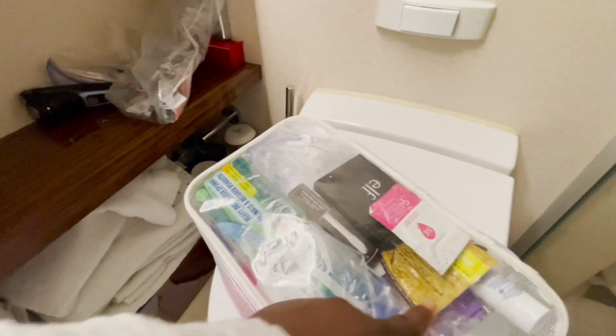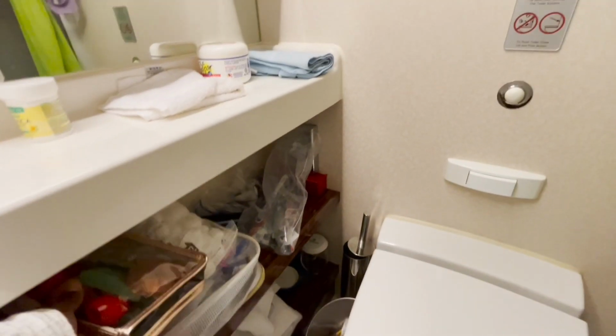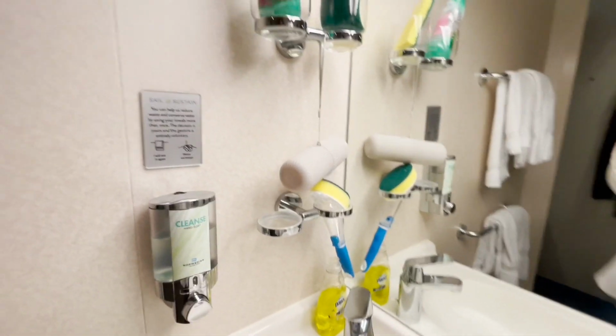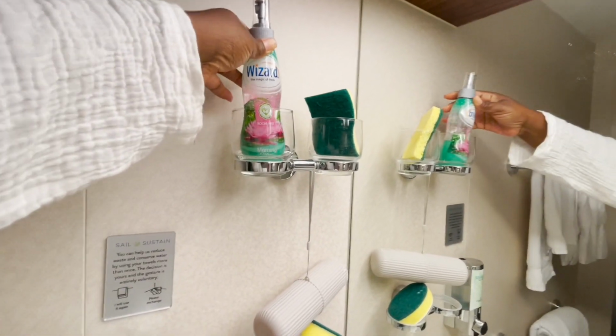I brought sponges, tea. So I just packed up one bag that just had a bunch of random stuff in it. And I put the trash can here. The trash can is usually in the room, but I like to have it hidden. So that was that. And if we move to this side of the bathroom, I did bring some room freshener, which is nice to have in the bathroom.